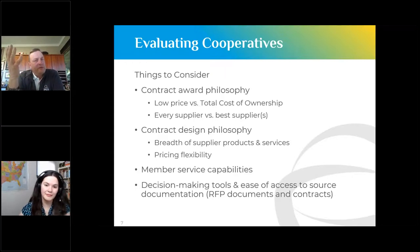The same thing is with joining a cooperative. If there's a cooperative that you find that has contracts you like, some of the things I've got on the screen now about them, it never hurts to get that membership piece out of the way so that when the time comes that you're interested in a particular type of product or service, you already have access to it. So that's one piece, just process, get out of the way.